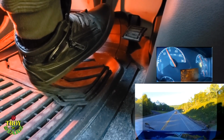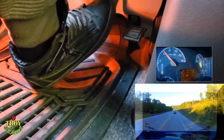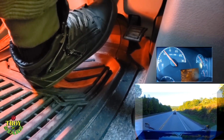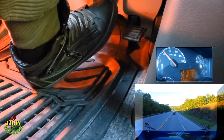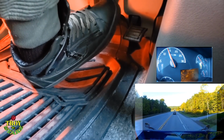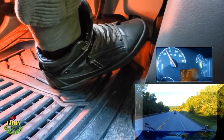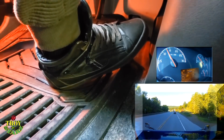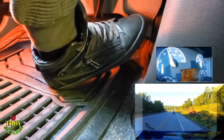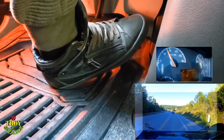Alright, now in this case, the guy had asked what gear to go in. At this point, going down a hill, I need to go at 20. Right now my truck is on 9. It's at 8, by the way. But okay, the next thing that I want to talk about, when going down the hill, is that it's not every time you're going to get it at the speed that you want to go.